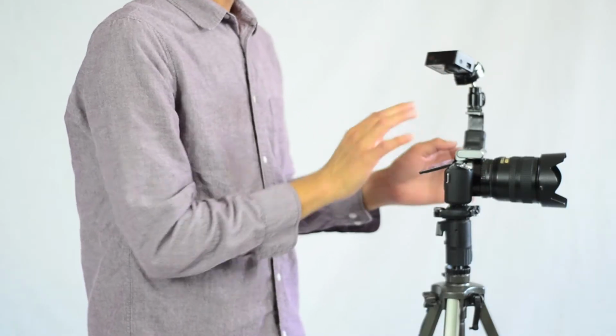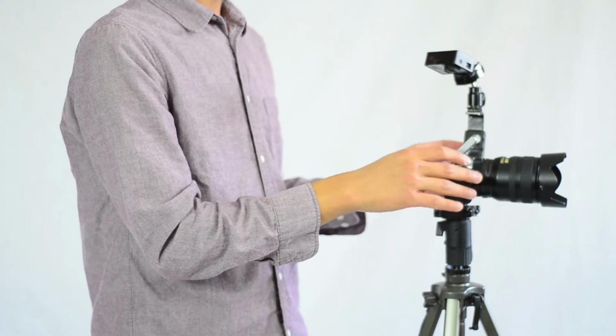You get the stereo microphone. No mic input. External flash will allow you to take pictures. And whoa, that flash. Just watch this. That's a really bright flash. That's really powerful. That's a really powerful flash.